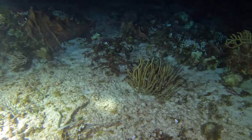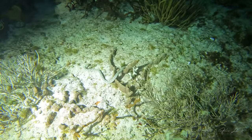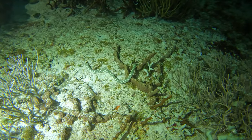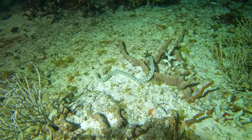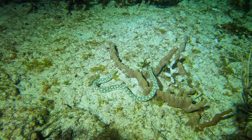This little spotted moray eel, with his intricate patterns and keen eyes, cautiously navigates the reef. The eel hunts for small fish and crustaceans, relying on its keen sense of smell and agile movements.